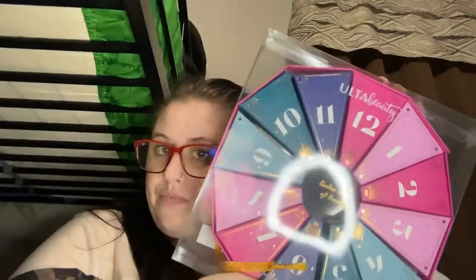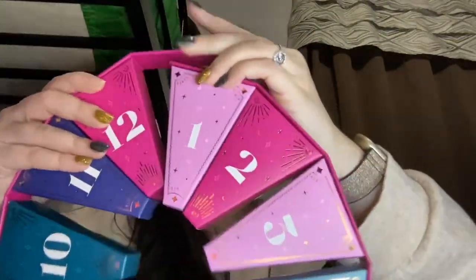Now, the big thing here, the 12-day calendar. Because I don't usually get to do advent calendars and this one may not be worth it, but I only paid $11 for it, so who cares besides me, right? Let's come on out. Oh, you're magnetic. Okay, cool. So I'm gonna do the thing where I open every single one of these right now. They're magnetic together, anyways.